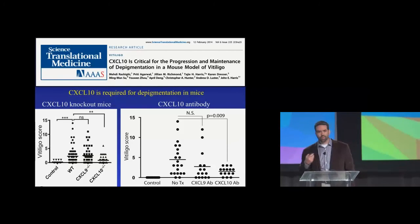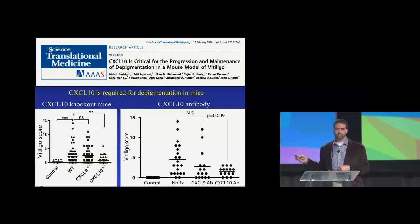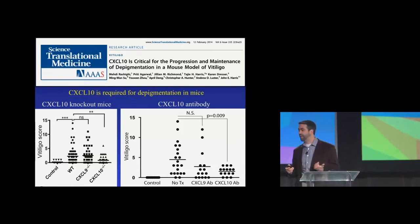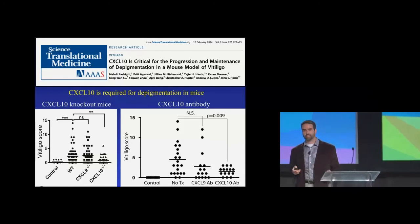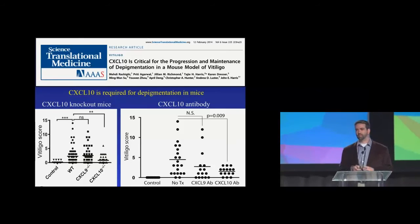So then we wanted to know whether we could test this in a treatment-relevant way and actually block CXCL10 with antibody rather than knockout. And that worked as well. If we neutralize CXCL10 with an antibody, we could prevent disease onset as well, consistent with the knockout results. However, this is not that useful to patients in the clinic. I rarely have a patient come into clinic saying, I think I'm going to get vitiligo next year, can you give me something to prevent that? So really good treatments for vitiligo can't just prevent new spots, but they have to repigment what's there.